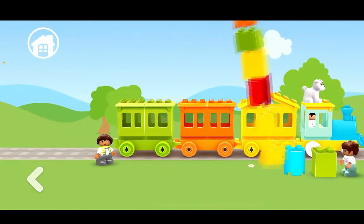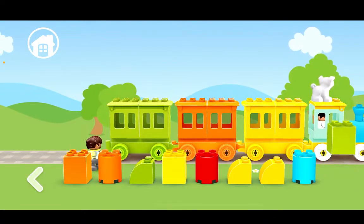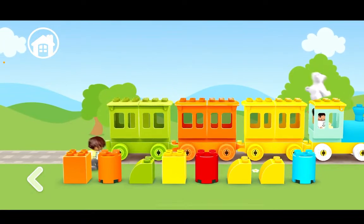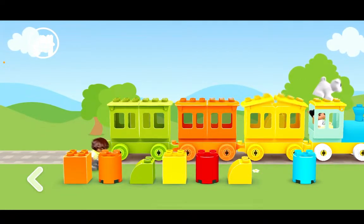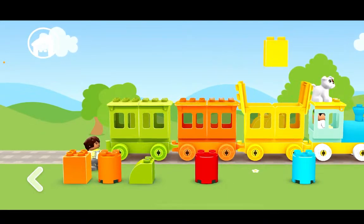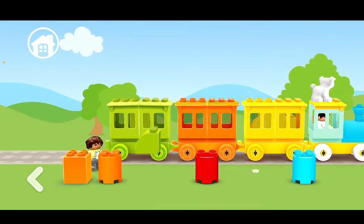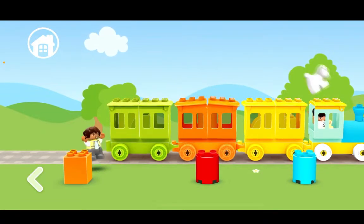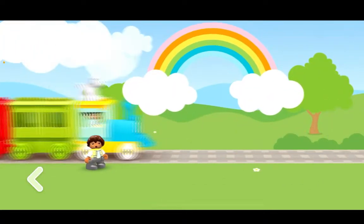We need to find some cubes for these wagons, yellow, orange, and green. Let's go. This one? Yes, it's green. This one? No, it's blue. Maybe this? Oh, yes, it's yellow. And this is yellow. And the next yellow too. Maybe this? No, it's a red one. And this? Yes, it's green. And the next two, it's orange. 1 and 2. Let's go to the next station.